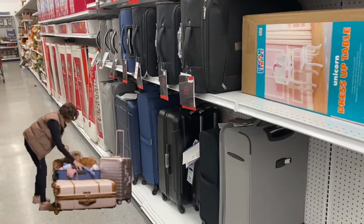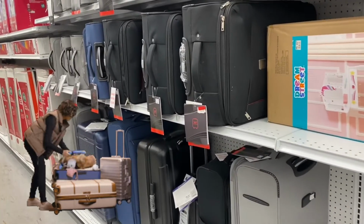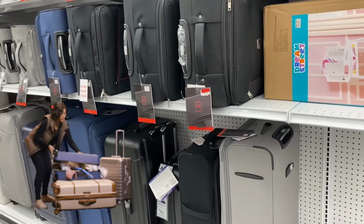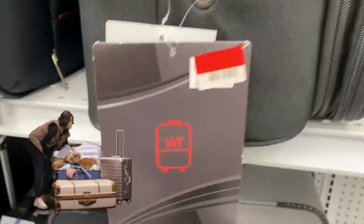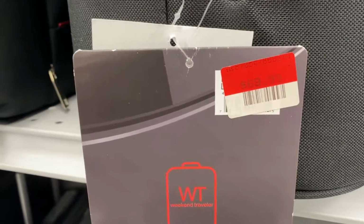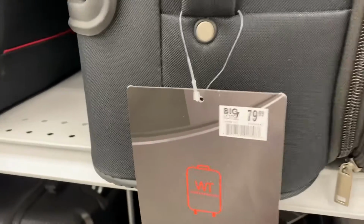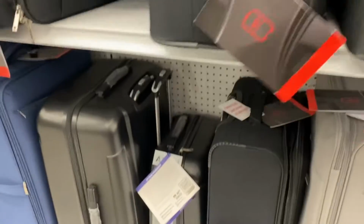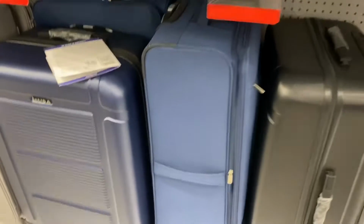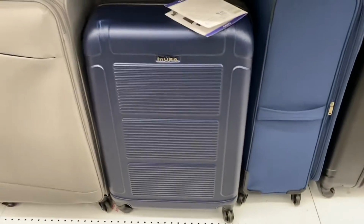So, hey guys, we're back at Big Lots again. And we have a new video because traveling time is not over yet, but I wanted to show you guys some suitcases. And this one is on clearance for $69.99. And then there's some that are also $79.99. So that's what the front of it looked like. But they're all fabric. And then you have some of the hard shell cases. This one is $84.99. And it's in USA.